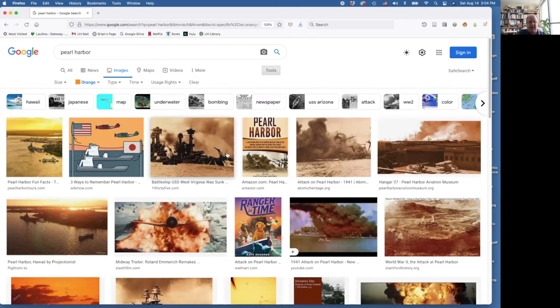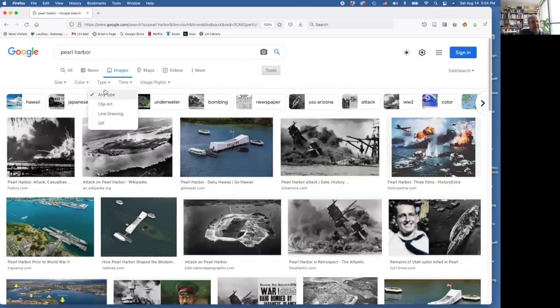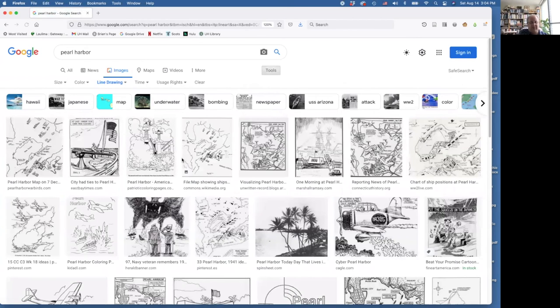So if you're into design and you need to find a particular one, also by type, let me get rid of this one. If I go tools and by type, I can say, okay, I want a line drawing, right? And then I get line drawings of Pearl Harbor. So if you're putting together a coloring book or something, that would be something to use. The time is how long ago it was posted, the size of it, if you want a large or a small one. And then usage rights becomes important as well, whether you want something that is still copyrighted or open access or Creative Commons and so on.